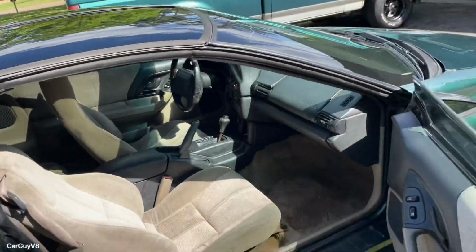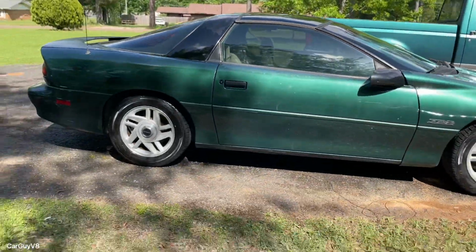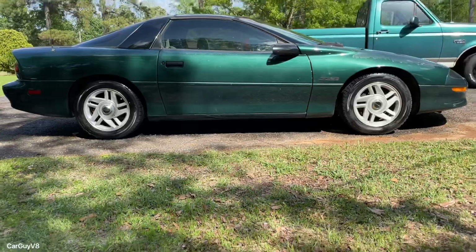Got the T-tops too. We didn't do anything under the hood. But there it is, guys, the 96 Z28 all cleaned up.